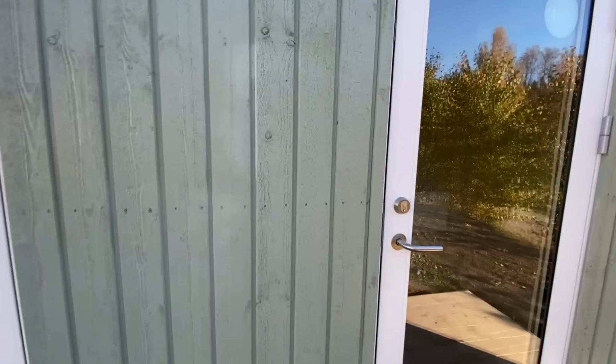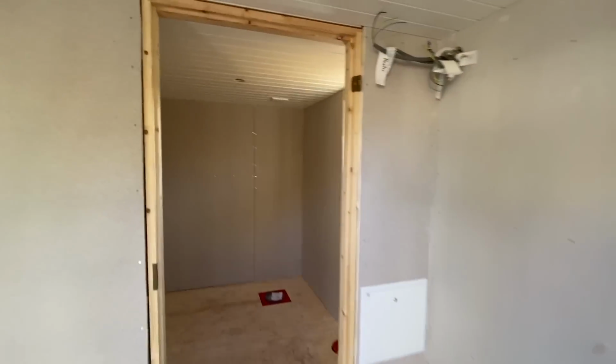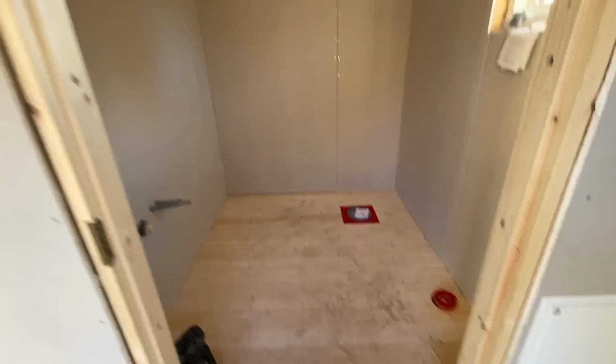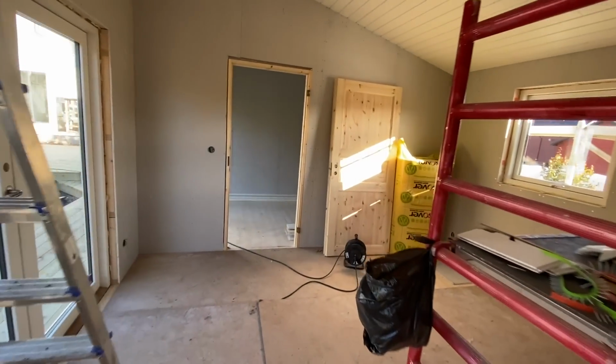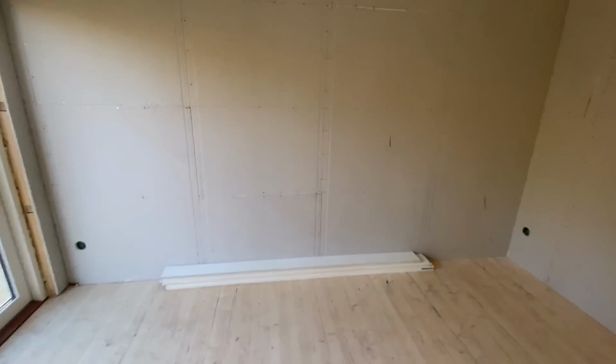It's still got a lot of work to do. This is turning into an office space. It's going to have a simple bathroom. That's going to hopefully get started next week. Got the internal doors coming to put in here. And so it looks pretty similar to last time you saw it.